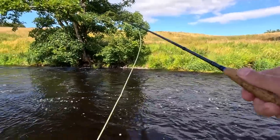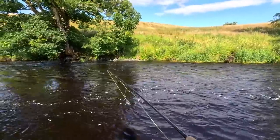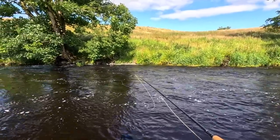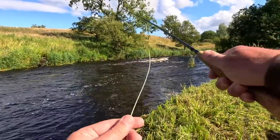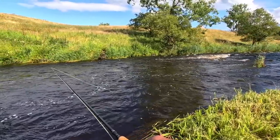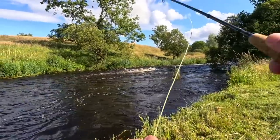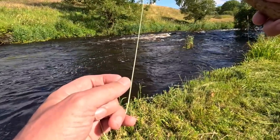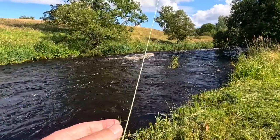I'll try again below the tree here because I did miss a couple of fish there. Had a good one on and lost it. So see if there's another one lying there before I move down. No. Nah. Quick cast up. I've seen a wee fish rise there. A wee fish there, it's just bouncing with the fly.